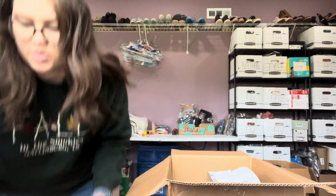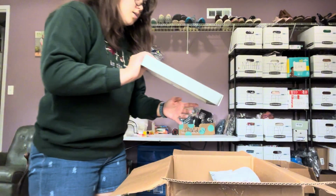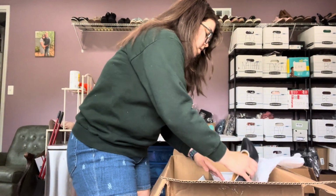Next, we have a brand I had never heard of before. I think it's called, oh, I was checking at this point to make sure the first pair was a size 6. These are, I believe, Royal Monk. Yeah, Royal Monk. And I instantly fell in love with these shoes.